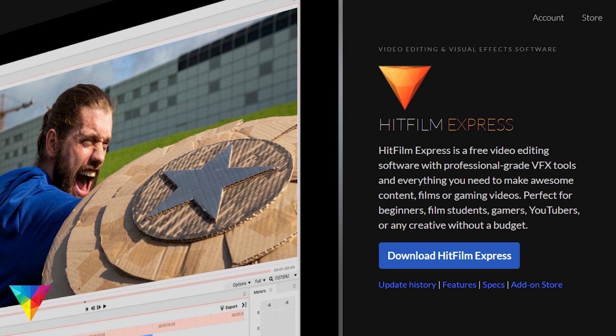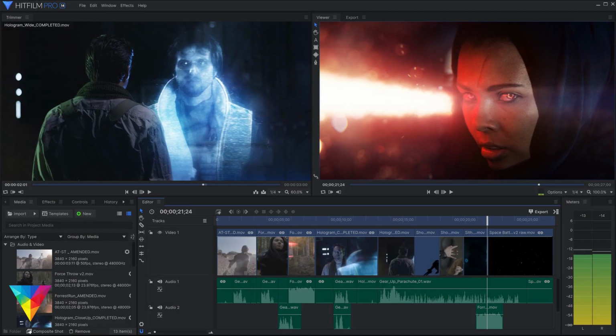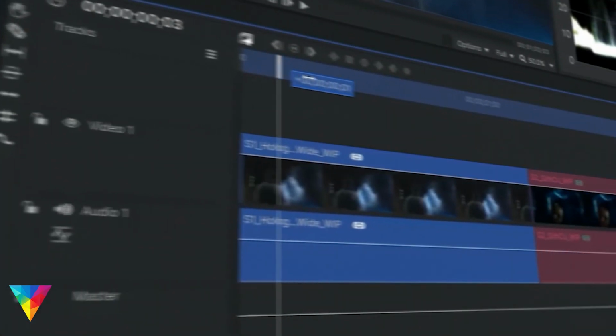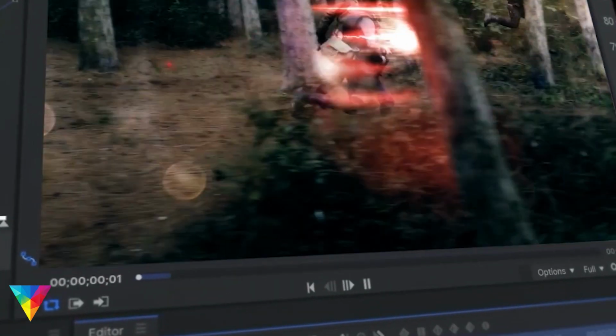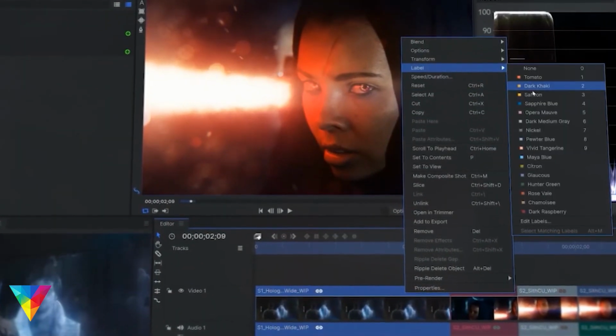HitFilm Express is a free video editing software with professional grade VFX tools and everything you need to make awesome content, films, or gaming videos. Perfect for beginners, film students, gamers, YouTubers, or any creative without a budget. The great thing about HitFilm Express is that you're joining a growing community of 5.1 million filmmakers and content creators, all striving to make great content.